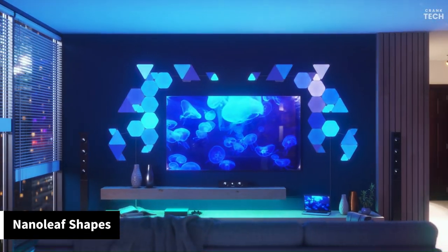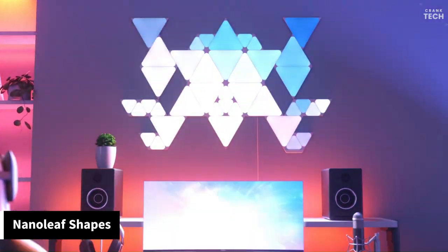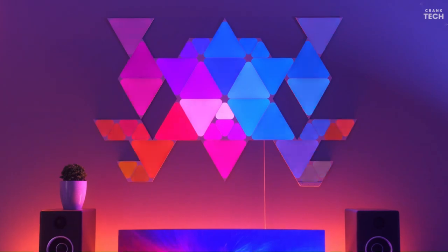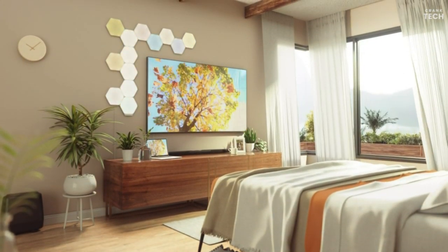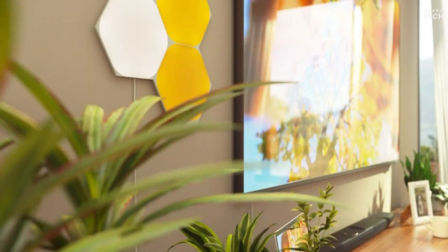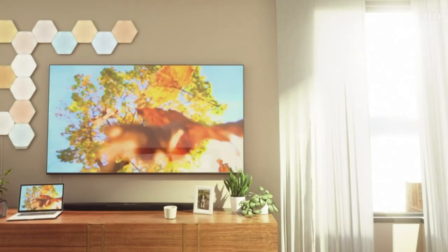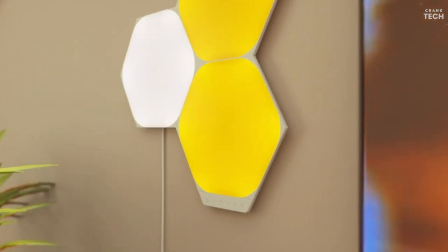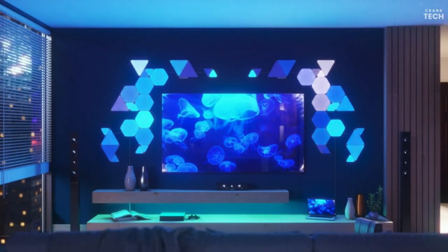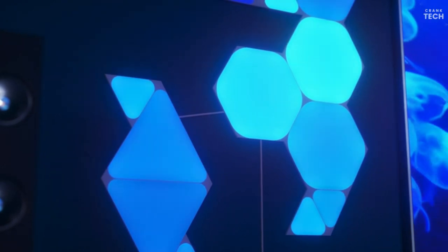Nanoleaf Shapes. Nanoleaf Shapes truly stand out with their unique modular design. These triangular light panels can be easily connected together like building blocks, allowing you to create your own personalized light art masterpiece. Whether you prefer geometric patterns, abstract designs, or even mimic natural scenes, the possibilities are endless.